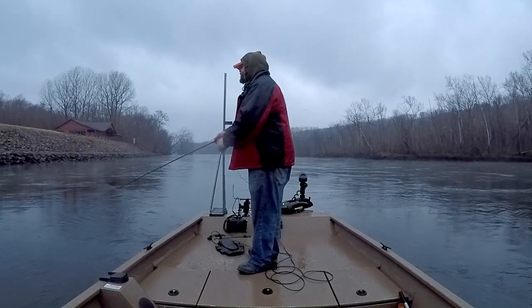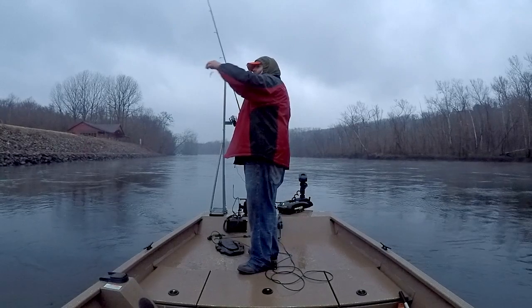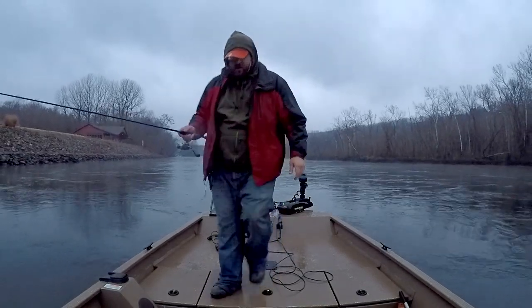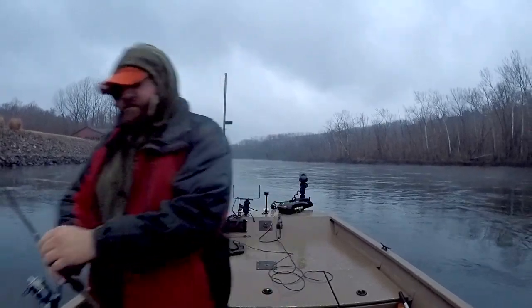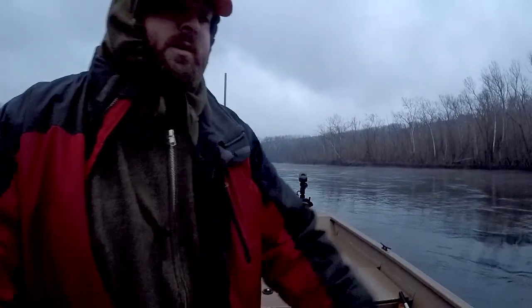I think I'm going to take a few more casts, but I'm going to do it with the jerk bait. We're going to just jerk bait along this bank. It's one of my favorite spots to do that. And then I think we're going to call it a day because I am getting cold.